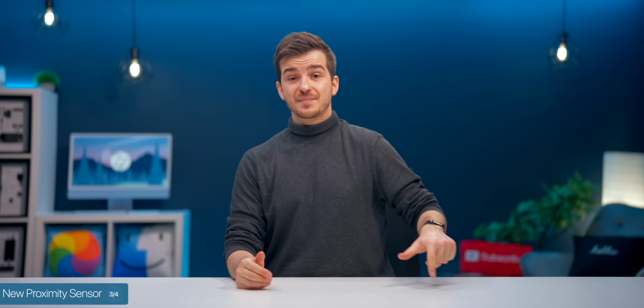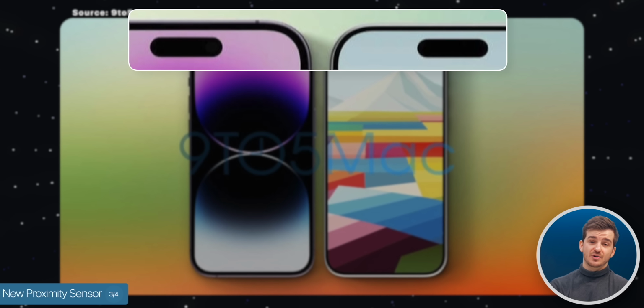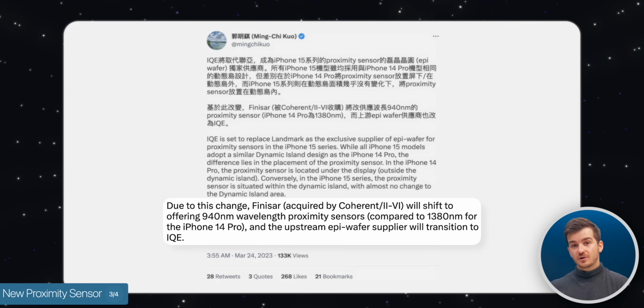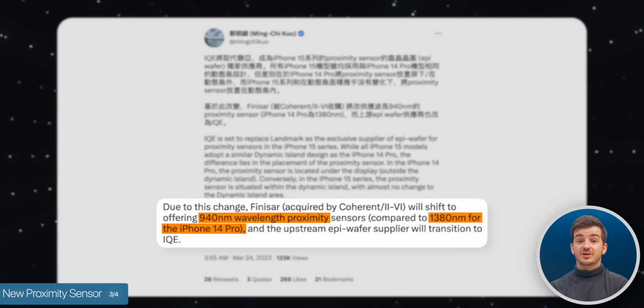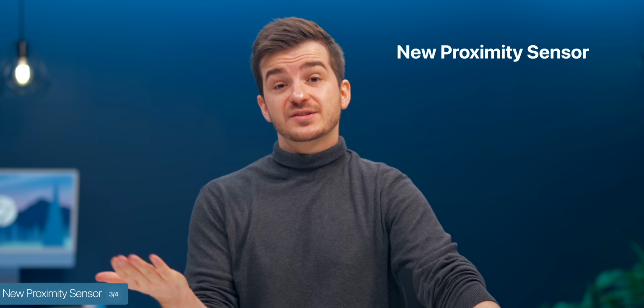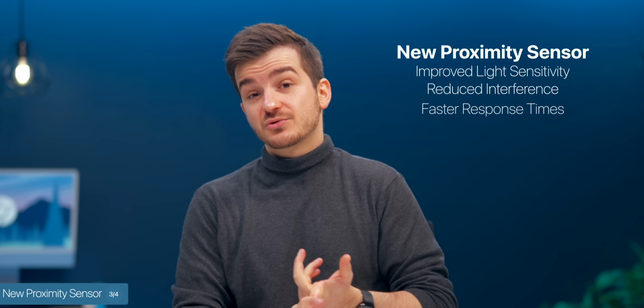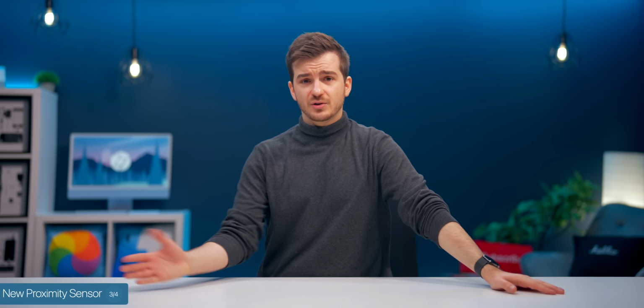In fact, the dynamic island even had more space above it thanks to the thinner bezels on the iPhone 15 Pros. So yeah, I wouldn't really be worried about this. If anything, we could see an even faster response time from that new proximity sensor, by going from a 1380nm wavelength to a 940nm one. A shorter wavelength could offer various benefits such as improved sensitivity to light, reduced interference, faster response times, a smaller sensor size, and better power efficiency. Although I doubt that we'll notice any of these when using it.